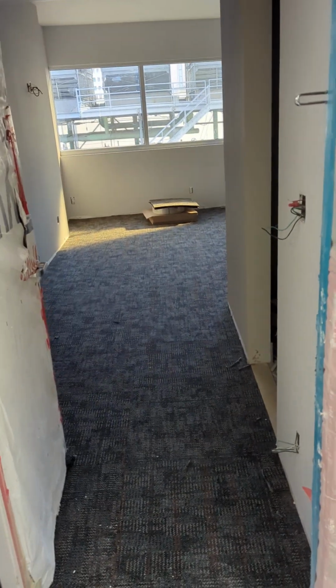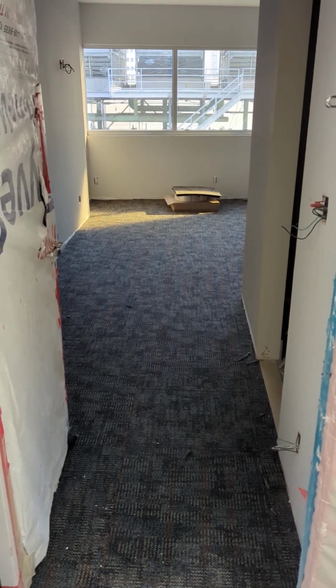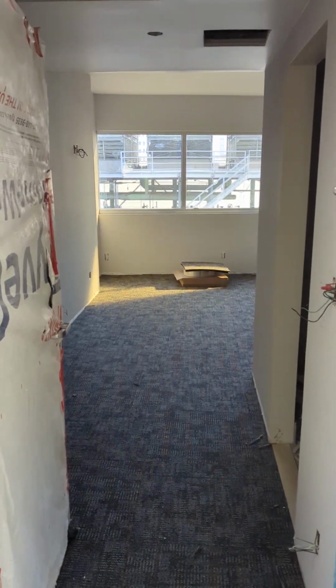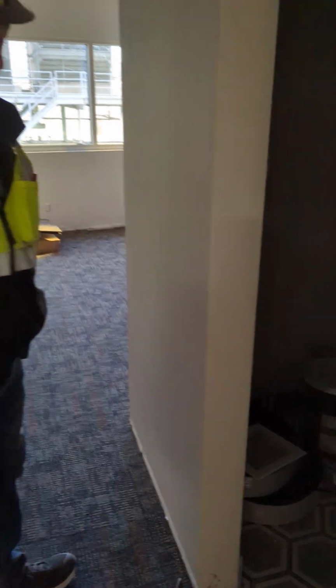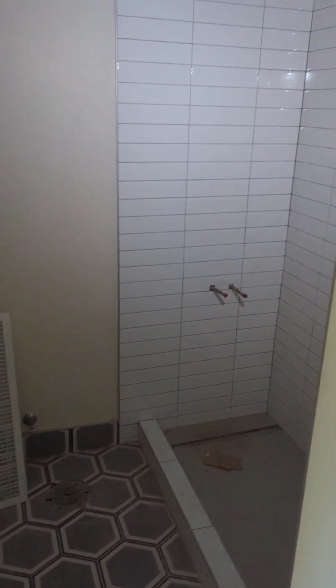So Joe, it looks like we're a lot more ahead here on where we're at. We have new carpeting in and everything. Yes, new carpet, new wallpaper. The new windows are in. Look at that tile. The tile is in now.